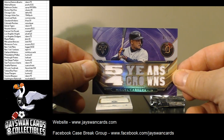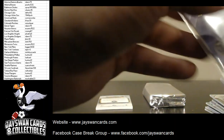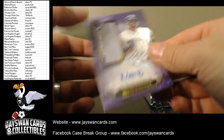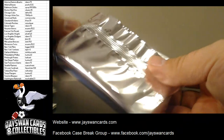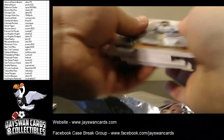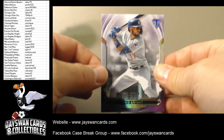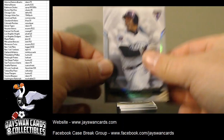Detroit Tigers, Miggy Cabrera to 27. 5 years, four crowns. And for the Seattle Mariners, we've got a jumbo patch auto to 75 for Mitch Haniger. Jeter for the Yanks to 199. Chris Bryant Cubs 299. Jose Berrios Twins base. Andres Galarraga Rockies base.